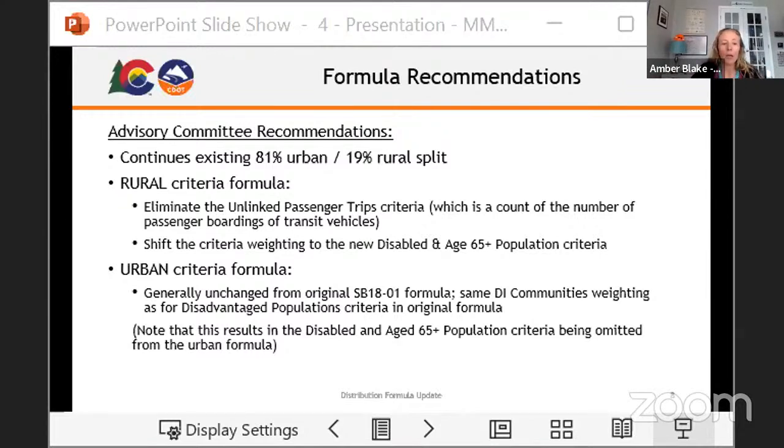So the rural formula criteria, the recommended changes were to eliminate unlinked passenger trips, which is a count of passenger boardings of transit vehicles. And then to shift the weighting of the criteria to the new disabled and 65 plus populations. And we'll show you this in the table in 1 second. It's a little bit confusing on this slide. And then for the urban criteria, the change was very minor. It's generally unchanged from the Senate Bill 1 formula.